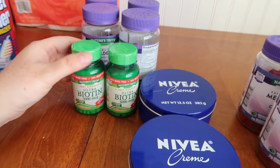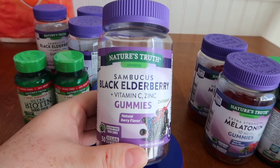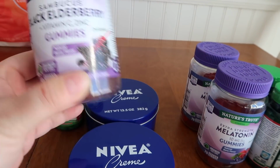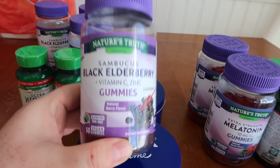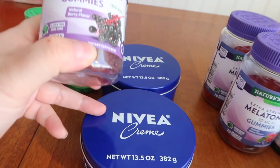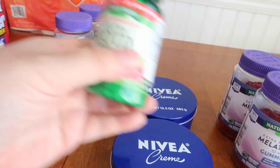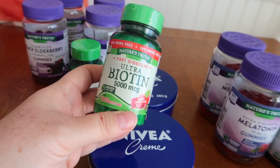And for the Nature's Truth, I grabbed 4 of these elderberries, and they are $14.99 each, so that was like $28 and some change. Expensive. These are on a buy one get one free as well, but the free items will not count towards your basket, just the purchase of the first one. And none of this stuff will ring up for gold price because it's a BOGO free. This is a sales price, so there is no gold discount. So these were $14.99 each. I got 4 of them, 2 of them for free. And then I also grabbed these little biotins, and they were $11.49 on a buy one get one free.